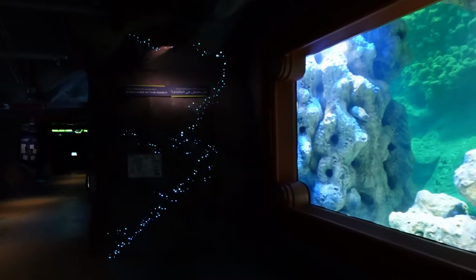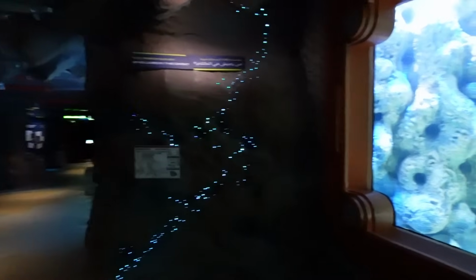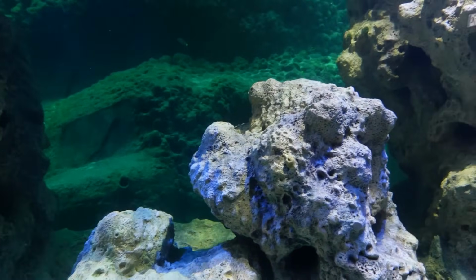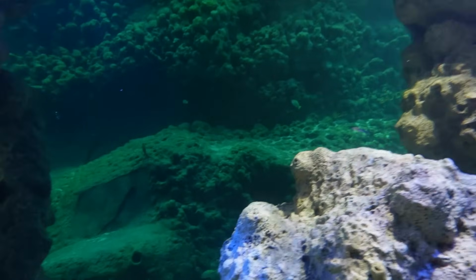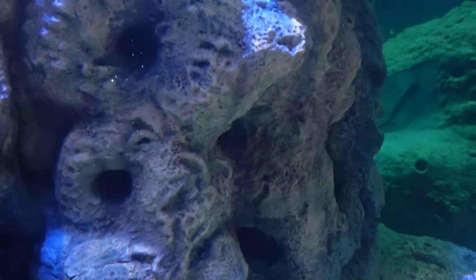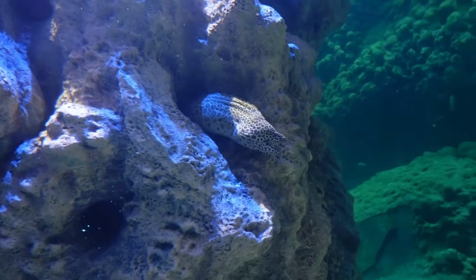Into the caves now, and even all the walls, we've got fiber optics built into them. Yeah, it's how they've done all the corals and all the rocks. Feel that. You actually feel like you're underwater. Look at these, loads of them in here. He's just coming out of the rocks.